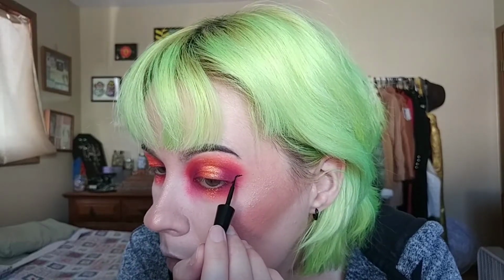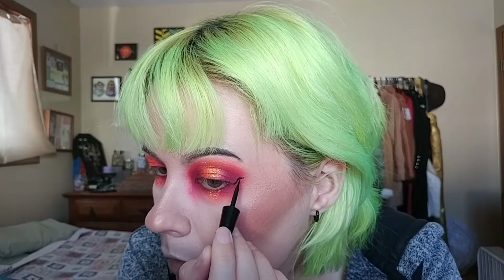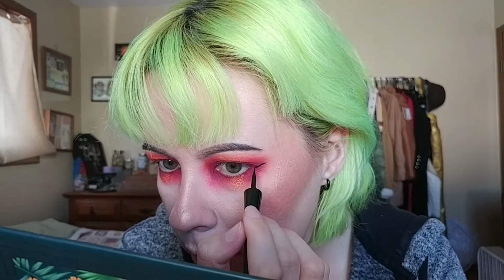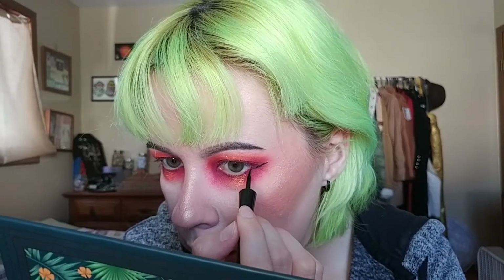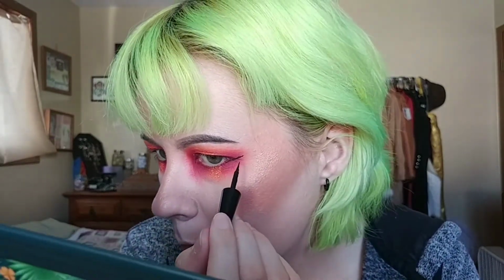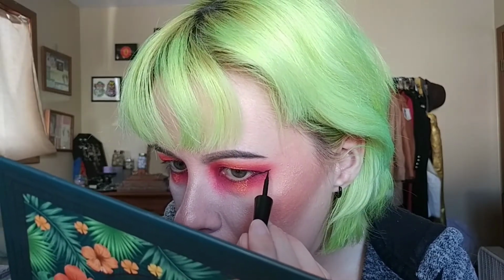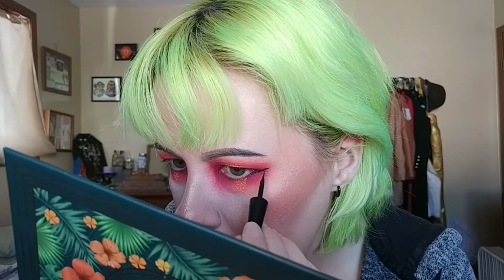Then when I open my eyes, you can see how disconnected it is. So kind of just connect it all together in the general motion it's going. And I am bringing it down to the lower lash line here. Kind of connect it like that. And then, with my eyes relaxed again, I'm going to connect it to where my top lash line would be. And then when I open my eyes, that's where it's going to be.